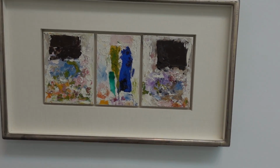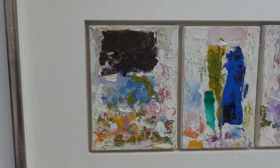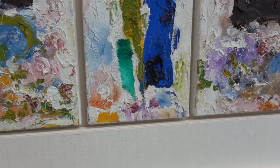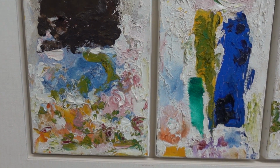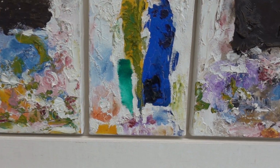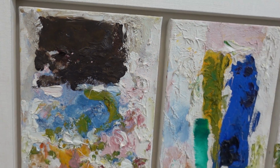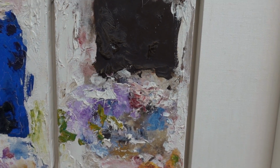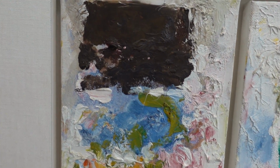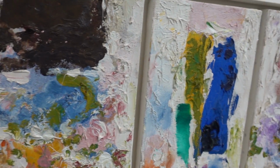This is a beautiful little study. Untitled, 1974-75. So I've got 3 panels. This is 8 5/8 by 19 1/8. So they're probably about 8 by 6 inches, something like that. And I thought this was kind of interesting because she's actually got some large areas of brown. Dark umber maybe going into some Mars black.